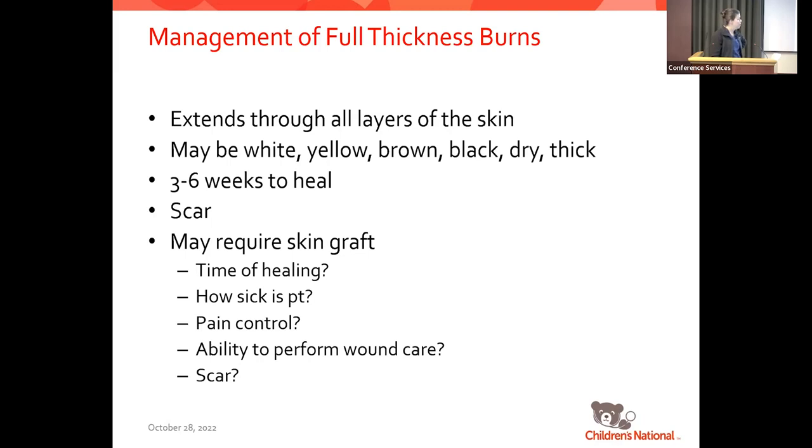One of the things we have to think about is how the child is doing. Someone has a really small, full thickness burn. Its dressings are fine, not causing a lot of problems. Family doesn't want to undergo surgery to excise it and create a new wound for a skin graft. That's fine, and oftentimes we'll let them heal on their own.